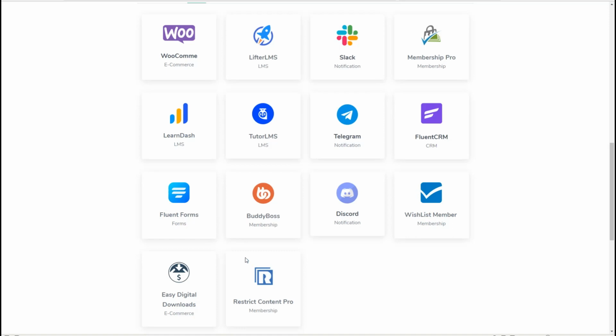Then they also have an integration with their own Fluent Forms, so you can create support forms using Fluent Forms if you want something custom. And then it also has the integration for Fluent CRM, which is WordPress hosted email marketing and email newsletter plugin. So there are some good integrations for just kind of starting out. It's a pretty good list.